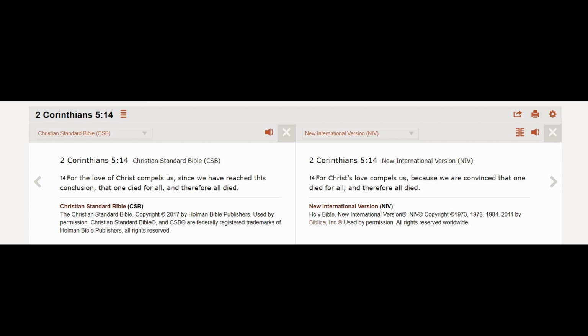So for example, in 2 Corinthians 5:14, the Christian Standard Bible says, "For the love of Christ compels us." So the literal phrase there, love of Christ. And in the New International Version, it says, "For Christ's love compels us." The New International Version is actually clearer there. However, love of Christ, which is what the original reads, it could be taken a couple different ways. Is that talking about our love for Christ or Christ's love for us? So there's a little bit of ambiguity there in the Greek.